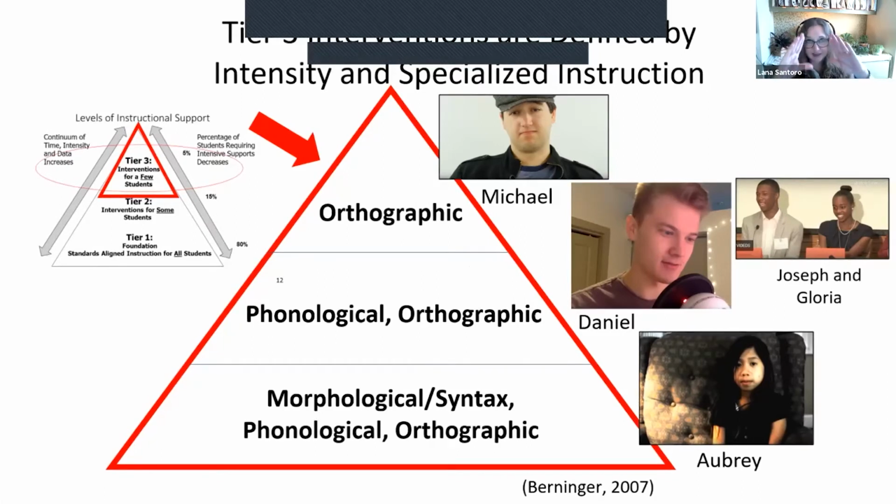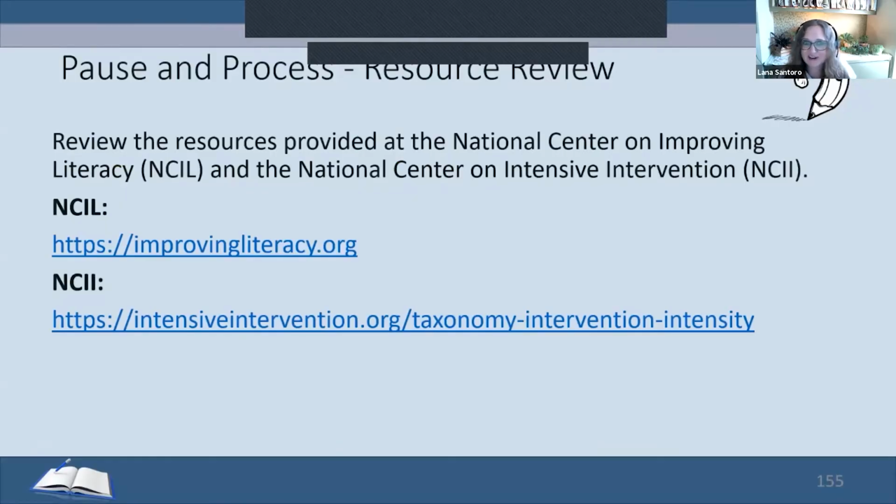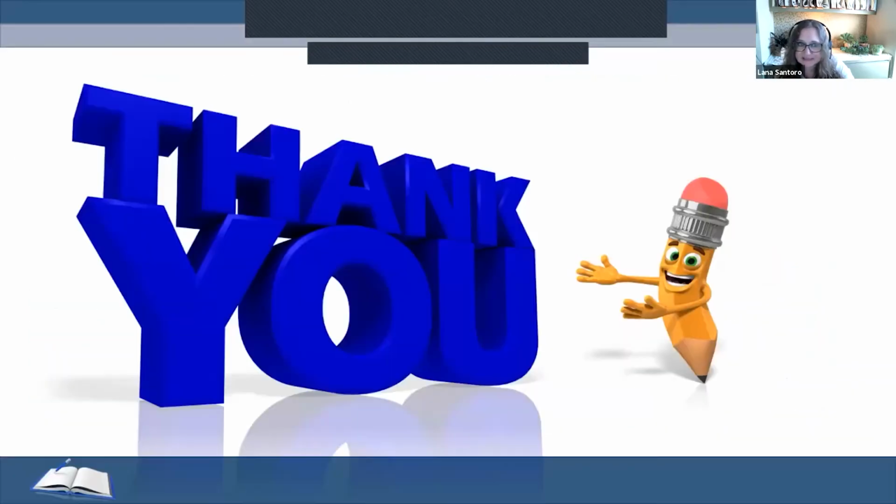And for me, when I think about multi-tiered systems of support in the triangle, I think about pulling that out. And this is who we're talking about. You're leaving with an intervention menu aligned with instructional profiles. I'm hoping you'll take that intervention menu and use that to build the instructional matching we've discussed. Great resources are the National Center on Improving Literacy and also the National Center on Intensive Intervention for additional resources.